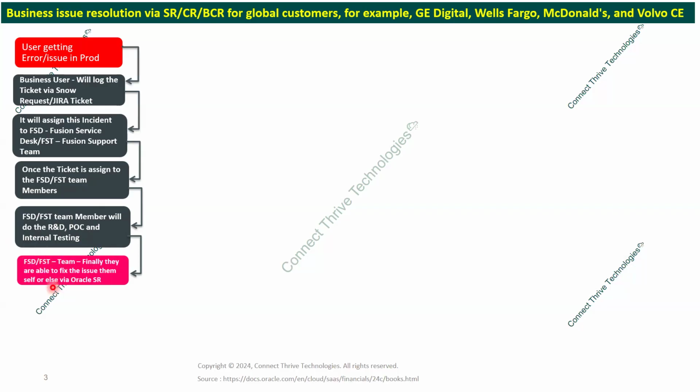Sometimes that support team member can fix the issue, or the solution will come via the Oracle SR. Whether the solution is identified by the support team member or through an Oracle SR, the deployment process would be the same. We'll see that.